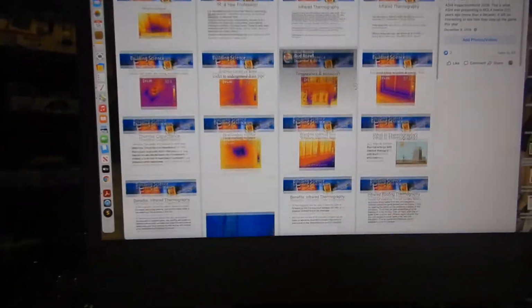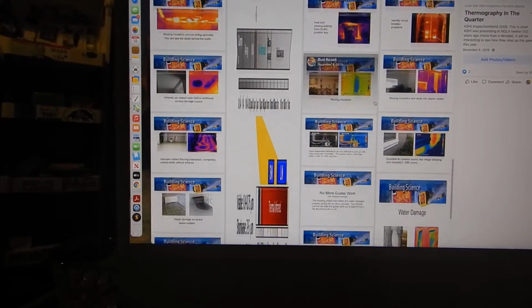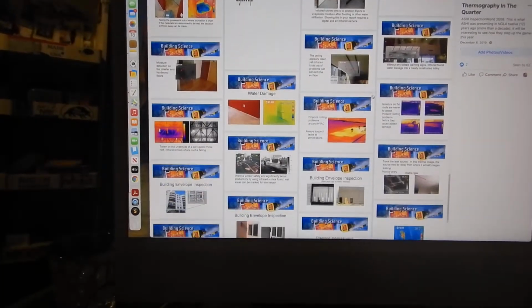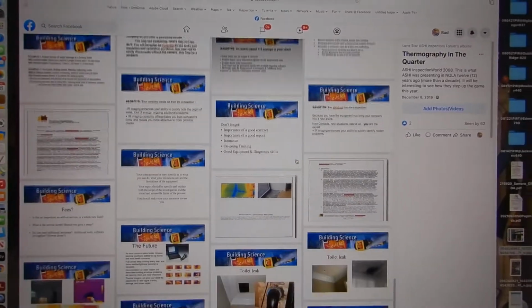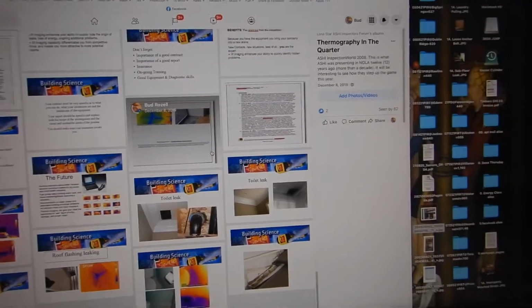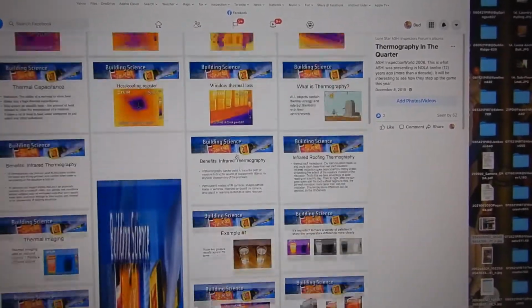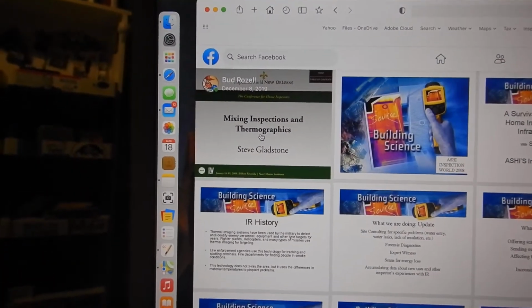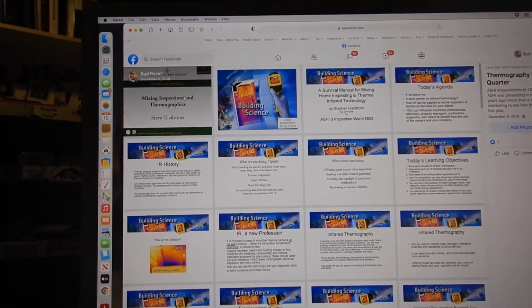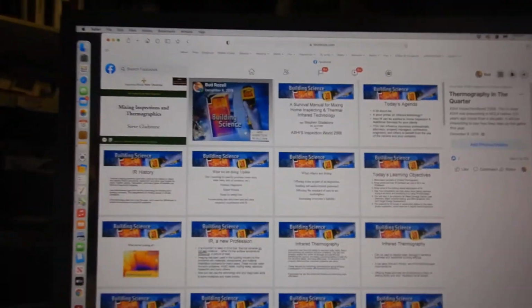Well, there is. Wow, we got some. Thank you, Facebook. And it's still loading. So we had that one squirrely picture. And these are several magazine articles, several classes even. One was from Inspection World right there, New Orleans in 2008. Okay, so some of this is dated.